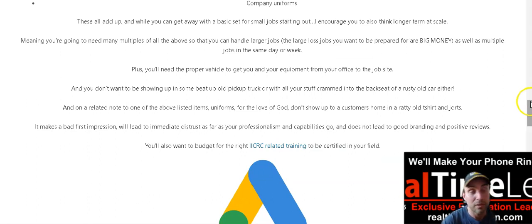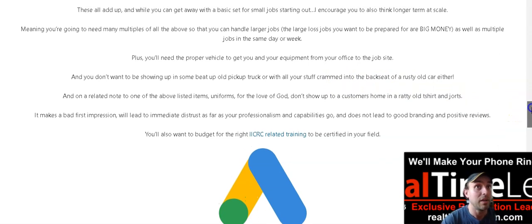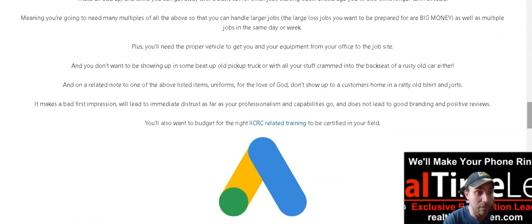We'll start sending leads to you, consistent leads, more work, scale it up. So think big. And that means you're going to need many multiples of all the above so you can handle both larger one-off jobs, because the large loss jobs that we'll be sending you, we really go after those hard in our marketing campaigns, lead gen campaigns, because that's where the big money is. It sucks to think about, but big flooded schools, stadiums, hospitals, hotels, big money. And not just single large loss jobs, but multiple jobs in the same day or week. You need more equipment so you can stack that up, have multiple jobs going at the same time.